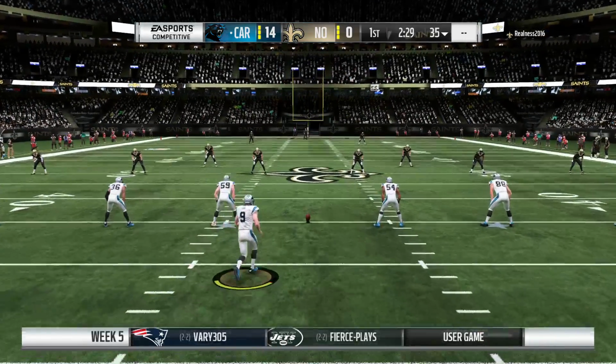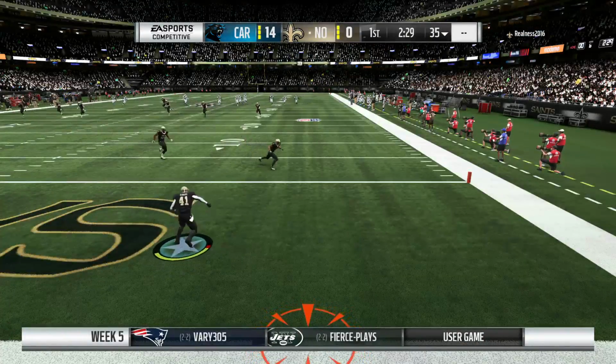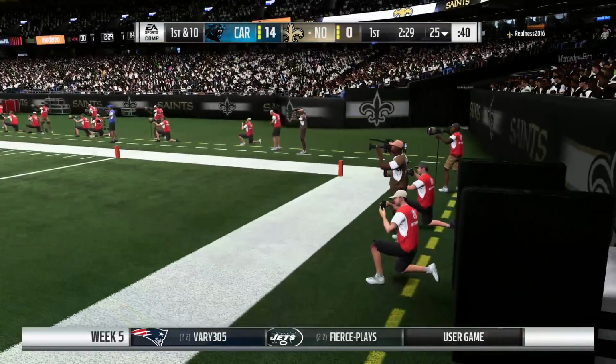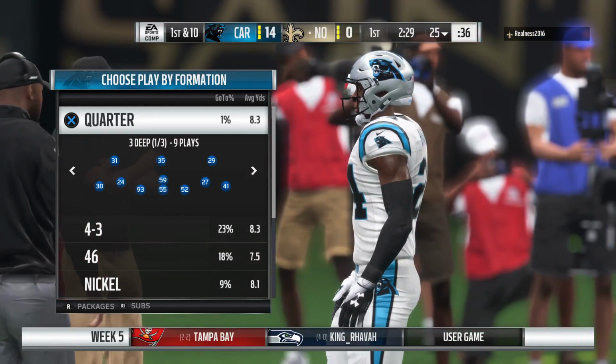Gano out to kick this one away. And this will be a touchback as that sails over the end line. Back out onto the field now comes the New Orleans offense.